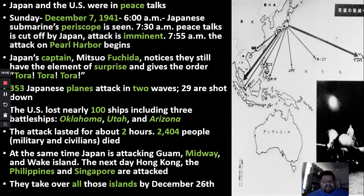In the attack, because it was a sneak attack, a surprise attack, the Japanese really destroyed our fleet. We lost nearly 100 ships, including three really big key ships, the Oklahoma, the Utah, and the Arizona. The attacks lasted for about 2 hours, and in that time, 2,404 people lost their lives. This was the biggest loss of American life up until September 11th.